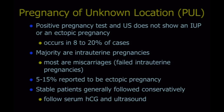Now, the concept of pregnancy of unknown location we referred to earlier. It's a patient with a positive pregnancy test, and the ultrasound does not show the location either in the uterus or outside. This occurs in about 8 to 20% of patients presenting with positive pregnancy tests and pain or bleeding. What are most of these patients going to end up having? Well, the majority are going to have intrauterine pregnancies, but unfortunately most of these are miscarriages or failed intrauterine pregnancies. About 5 to 15% of patients with this pregnancy of unknown location will turn out to have ectopic pregnancies. And stable patients can generally be followed conservatively with serum HCG and ultrasound.